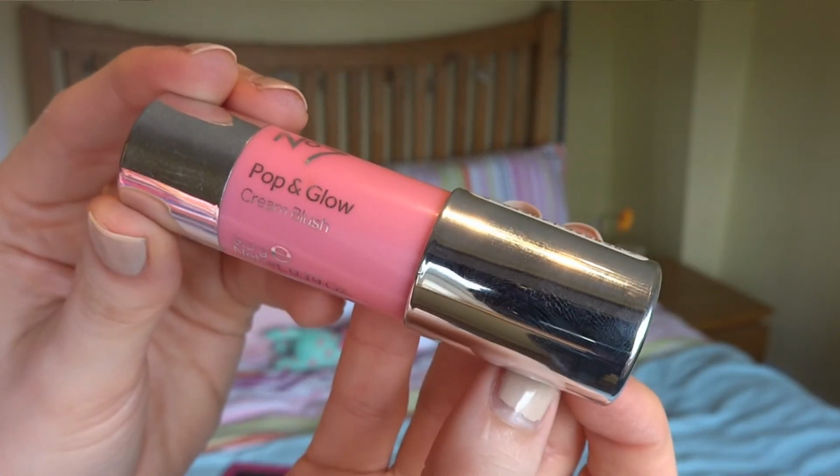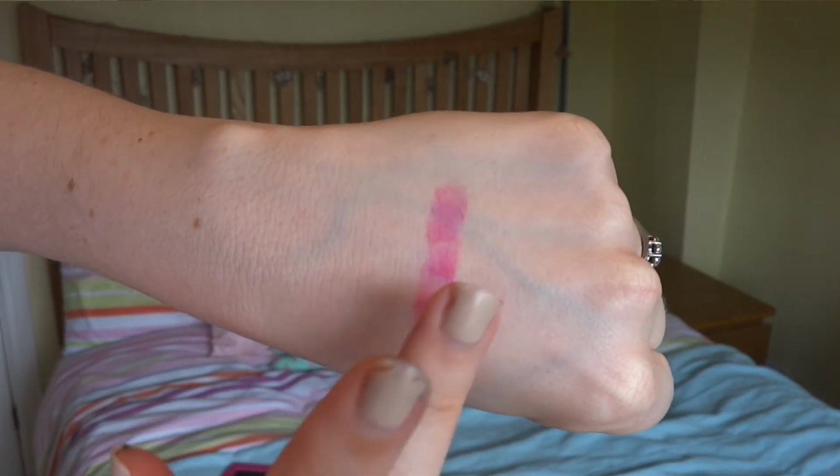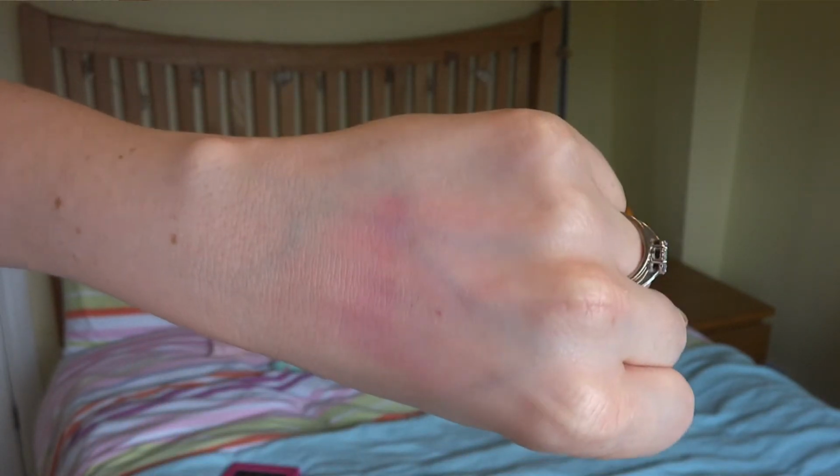Anyway. As I was saying, you know I love my No. 7 products, and this one is no exception. It's the No. 7 Pop and Glow Cream Blush, not brush. I got it ages ago, and I think I even featured it in a haul as well, and the colour is Rose Blossom. They also do highlighters in the same formula, bronzers, and I'm sure they've come out with even more colours of these in blushes now.